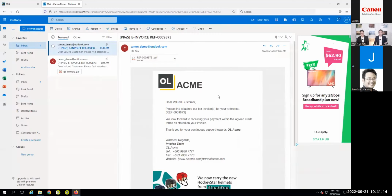So let's say the customer has received this invoice, like what Brenda had mentioned, that the earlier you send out the invoice, the earlier they can start the payment terms to pay the money. Yeah, that's very crucial.